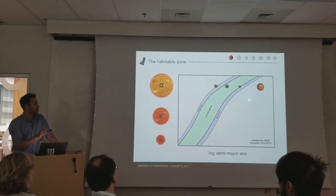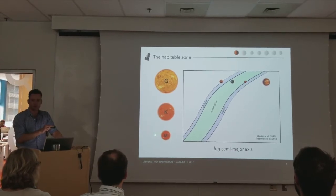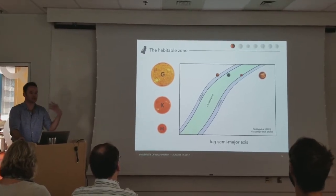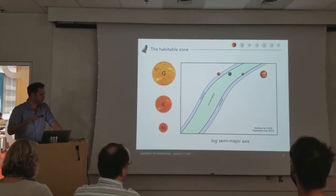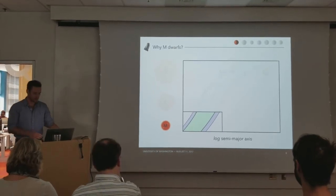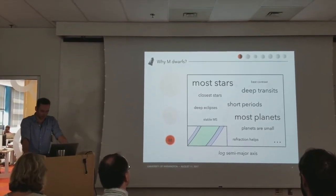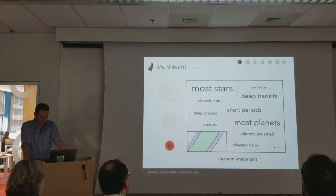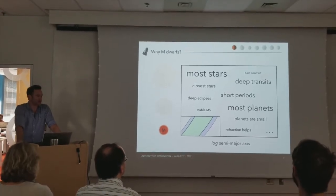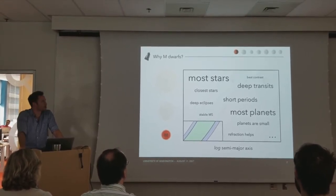But the interesting thing that I want you to notice here is that for lower mass stars, the habitable zone is much closer in. And this is a logarithmic axis. So that around these M dwarfs, which are low mass stars, going down to about 1/10 the mass of the Sun, the habitable zone can be almost 100 times closer in than the Earth is to the Sun. And I'll come back to this point later, because since this talk focuses on planets around M dwarfs, it's important to understand why M dwarfs are so cool for exoplanets. And so this is just kind of a word cloud of reasons we would care about M dwarfs and their planets. M dwarfs comprise most of the stars in the galaxy, about 70%. The closest stars to Earth are M dwarfs, Proxima Centauri, and a little farther out, Barnard Star, and several others.